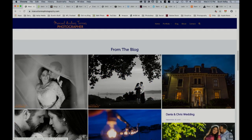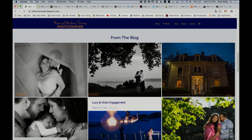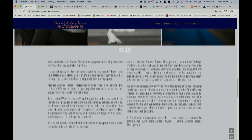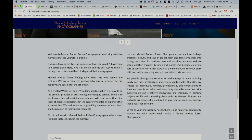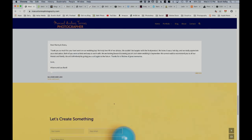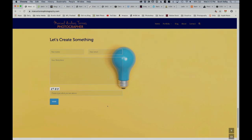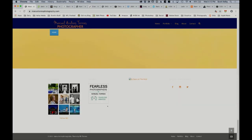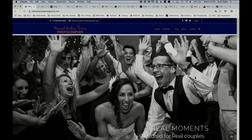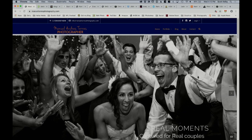And this is kind of nice. They've got from the blog with pictures from different weddings and stuff. So this is kind of cool. Yeah, that is cool. And then down here you left justified, and that looks good. Everything's kind of nice in one page. There's a little thank you from a bride and groom, and an inquiry page. It's all right here on the front. This is actually pretty functional, good. I think we're off to a good start. So Manuel, nice job.